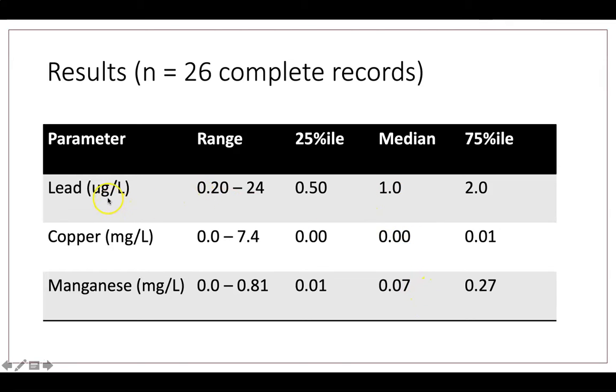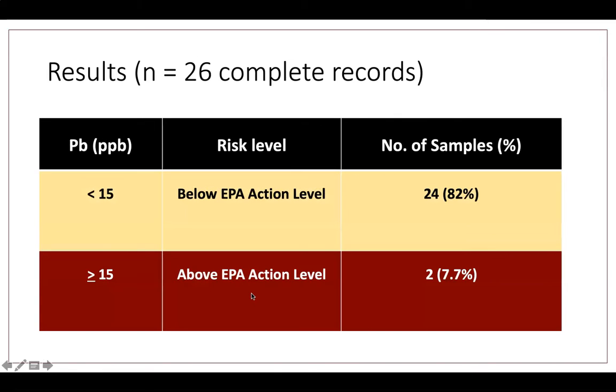And most of them are well below the lead levels that we don't want to see. So it used to be that you wouldn't want to see more than 15 parts per billion. So there's a few that are above 15 parts per billion, but overwhelmingly, the majority are well below 15 parts per billion. All right, copper levels were pretty consistently low. Manganese levels, when you get over 0.3, we sometimes worry about neurologic effects, but there's no health standards on it. There was a health criteria advisory level, but overall, only a handful of them had really high manganese levels.